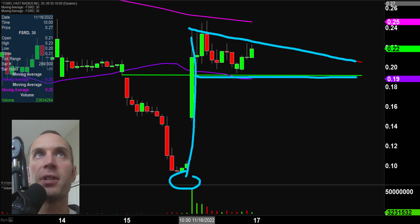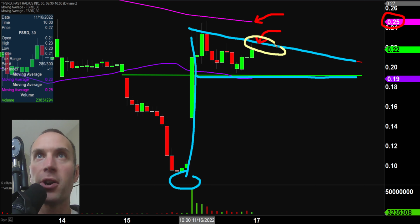Now the one big difference here, and no guarantees, but even if that level is broken, you got to keep an eye on that pink line up there, the very well-known 200 period moving average, right now valued up around that 25-cent mark. Like I've said, no guarantee. So it's not like the price is going to get rejected by that area. I'm just saying I wouldn't exactly call a break of this trend line right here a clean breakout.